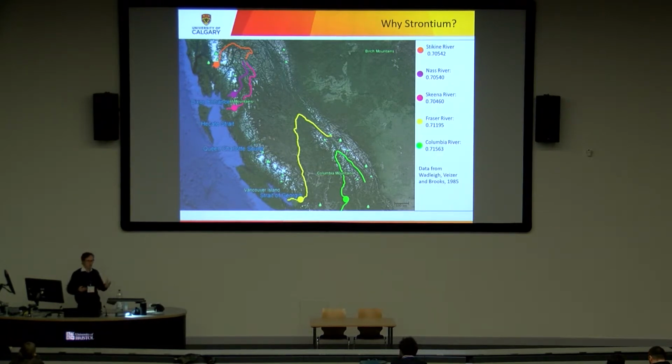So in a given river system, you might have a very strictly contained strontium isotope signature. These here are modern rivers in Western Canada, in British Columbia, and I've highlighted the strontium isotope ratios on the right for each of those rivers. And as you'll notice, the 2 in the south that go through the Columbia Mountains have a much higher strontium isotope ratio than those in the north.